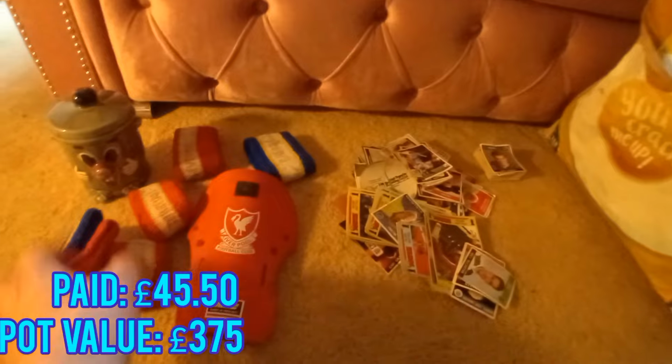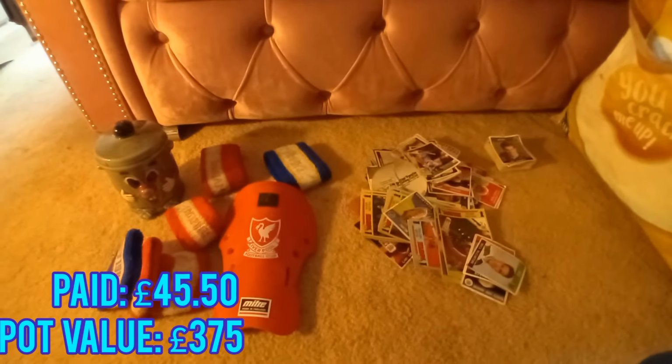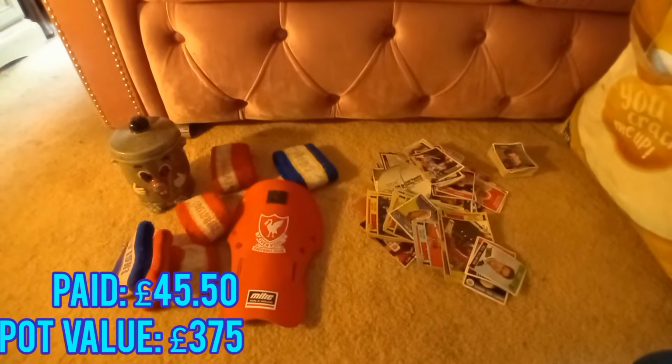I don't know the value of any of these. I think Dusty Bin's going to be about a tenner. So yeah, let's move on to the toys now.